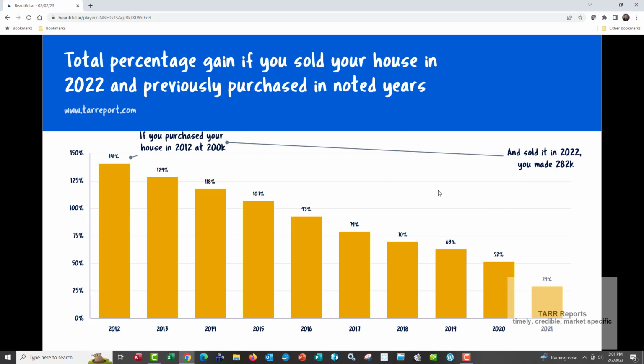First one, and this is repeat sales, two most recent sales of the same house. So these percentages that you see on the top part are the total percentage gain if you sold your house in 2022 and previously purchased in the noted year. So you will observe from this that it is really important what year you bought your house in, because the percentage is different in every one of these years. So if you're going to use a metric like this, you need to know two different things. One is the sales price and the other one is the sales year.